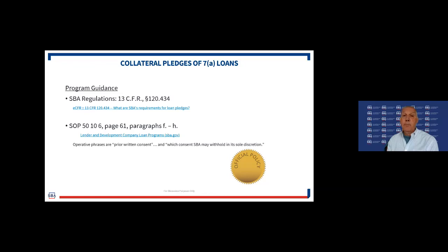Obtaining SBA's prior written consent is best achieved by submitting loan documents well ahead of the funding need. It is also necessary to state that under the regulations, SBA reserves the right in its sole discretion to withhold its consent if existing facilities are not approved, documents are incomplete, or are inconsistent with SBA policy. This guide will put lenders on the right path forward.